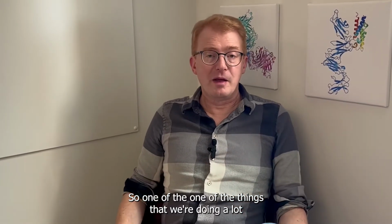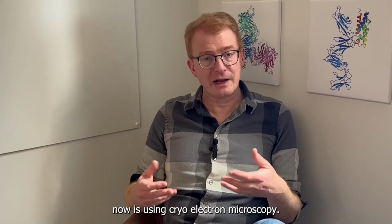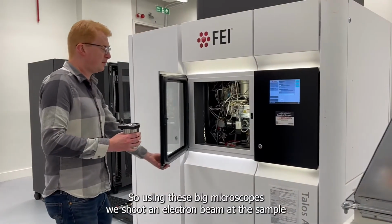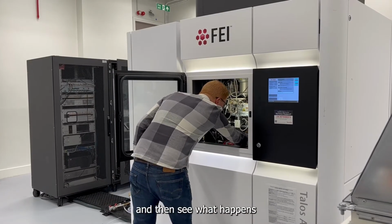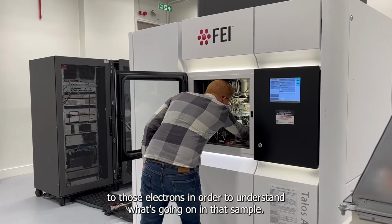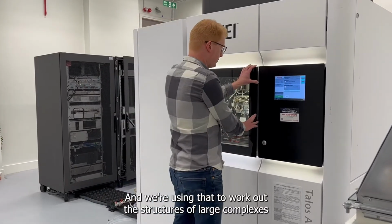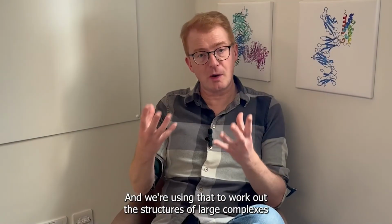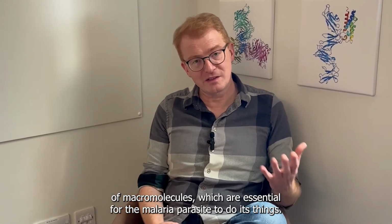So one of the things that we're doing a lot now is using cryo-electron microscopy. So using these big microscopes which shoot an electron beam at the sample and then see what happens to those electrons in order to understand what's going on in that sample. And we're using that to work out the structures of large complexes of macromolecules which are essential for the malaria parasite to do its things.